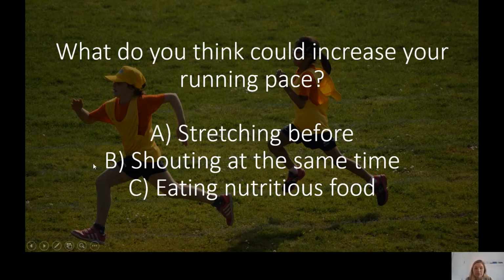And I've got 3 different options for you here. A, stretching before, B, shouting at the same time, or C, eating nutritious food before. I want you to pause me and press play when you've decided on one, okay? Pause me now.